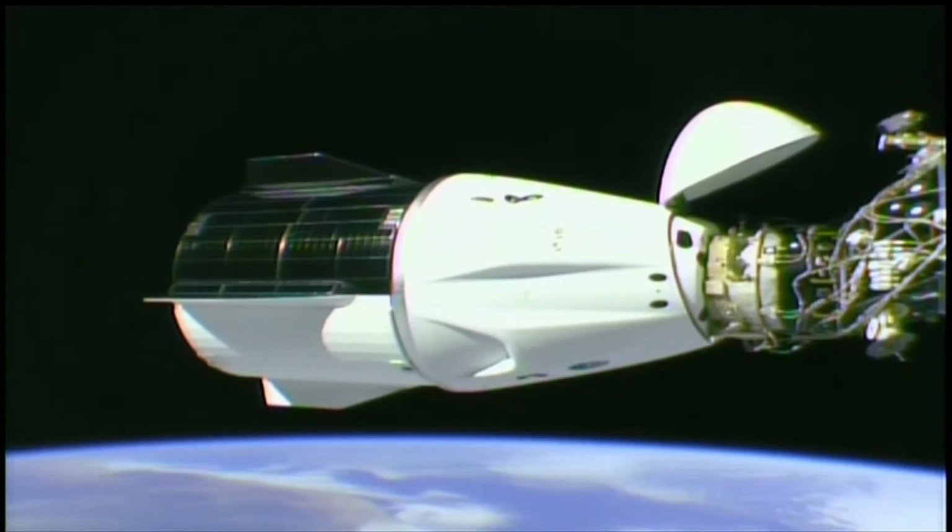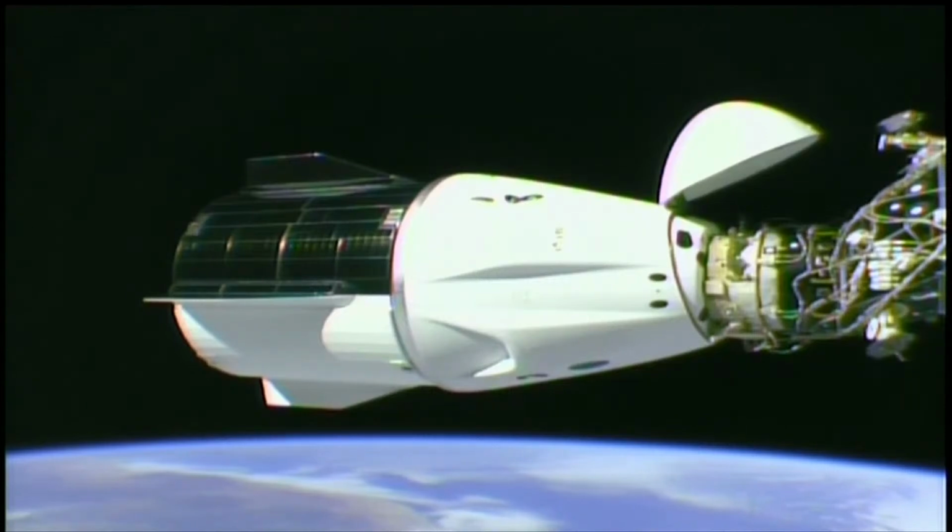It was great to see Dragon safely dock to the International Space Station to bring another crew of astronauts aboard to conduct important science and research over the next 6 months. Again, Dragon Endeavour docked to the International Space Station.